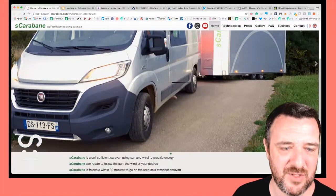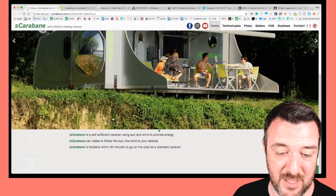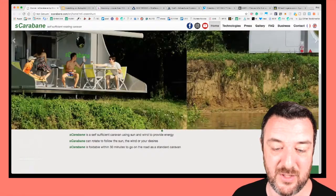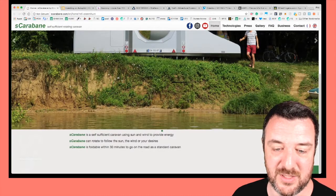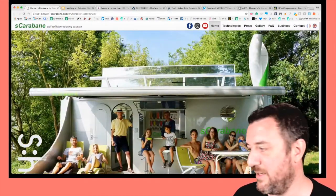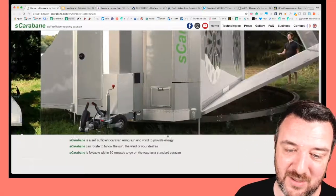Self-sufficient rotating caravan. Uses sun and wind to provide energy. Oh, the whole thing can rotate to follow the sun, the wind, or your desires. Foldable within 30 minutes to go on the road as a standard caravan. I mean, pretty impressive technology, I have to say.